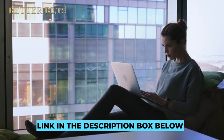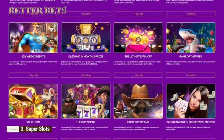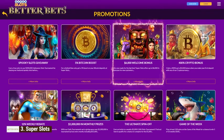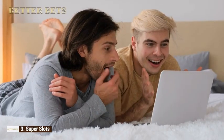where you can seize outstanding bonuses. So, what does Super Slots have to offer in terms of bonuses? Choose to play on this website and it will welcome you with a hefty welcome bonus of up to a whopping $6,000 on your first 6 deposits. Wow, isn't that a super offer?